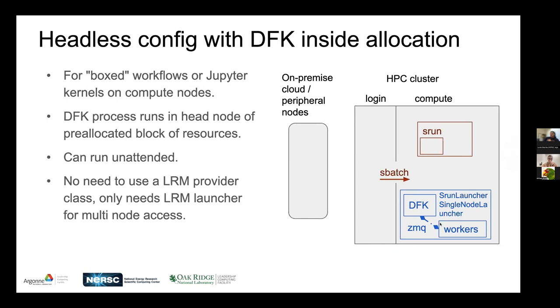And then the Dataflow kernel runs on node zero of your allocation concurrently with all the workers. So this is a really close-packed setup, which is really resilient too. And also, you don't have to worry about keeping your process on the login node alive, because this will run unattended through the scheduler.